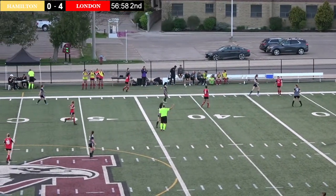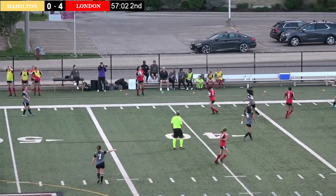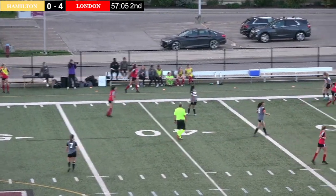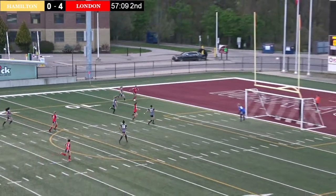But we're able to stop that one getting through, as Thomas looked to progress with that ball. One nice throw right down the line for Gay to advance with.